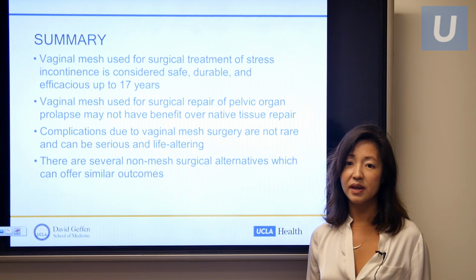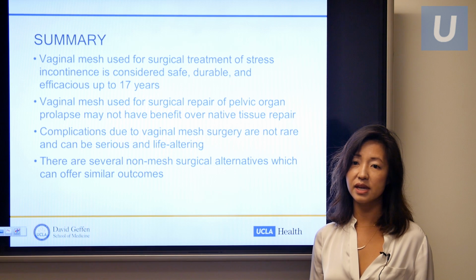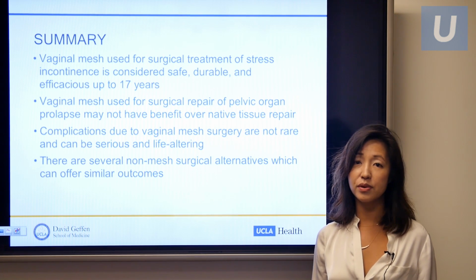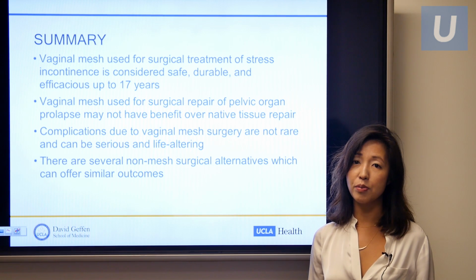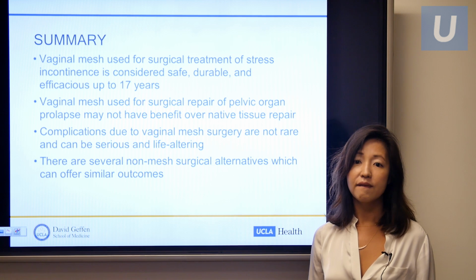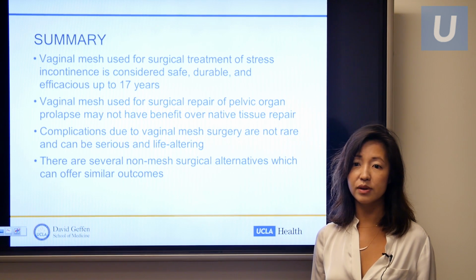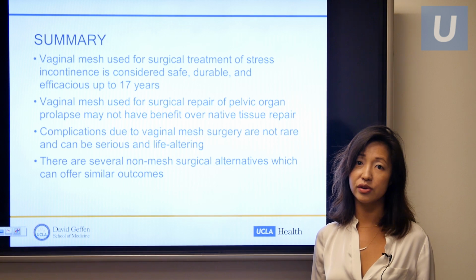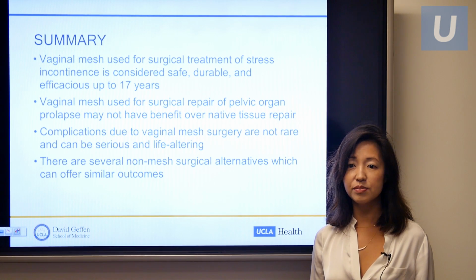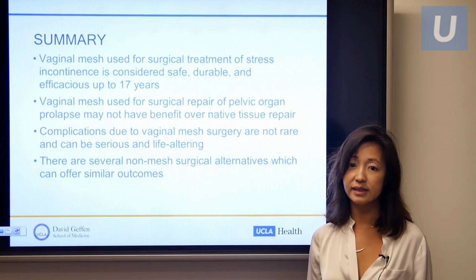So in summary, vaginal mesh that is used for surgical treatment of stress incontinence is considered safe, durable, and efficacious up to 17 years. However, there is a growing number of complications that are underreported and require reoperation or removal. Vaginal mesh used for surgical repair of pelvic organ prolapse may not have benefit over native tissue repair and is currently under investigation. The complications due to vaginal mesh surgery are not rare and can be serious and life-altering.